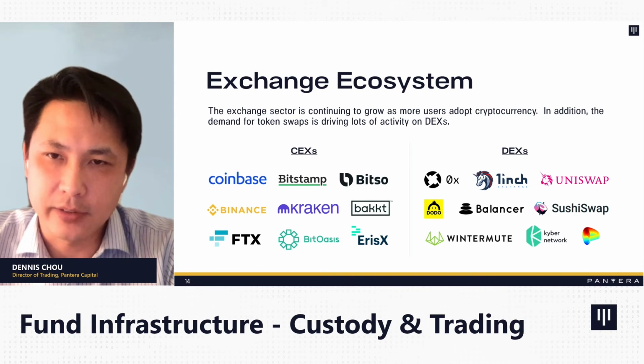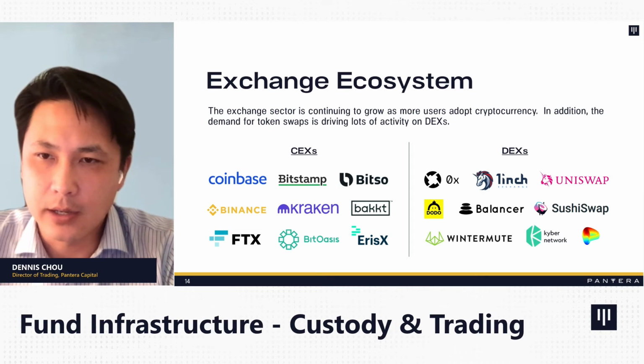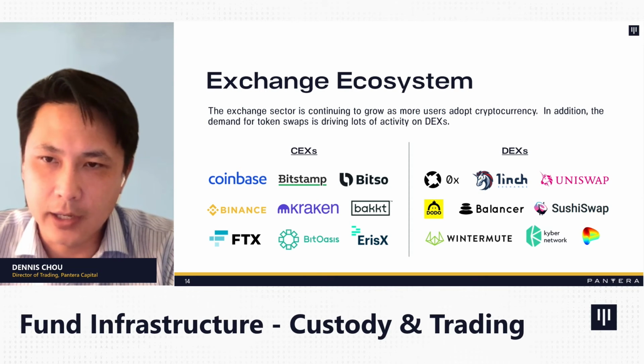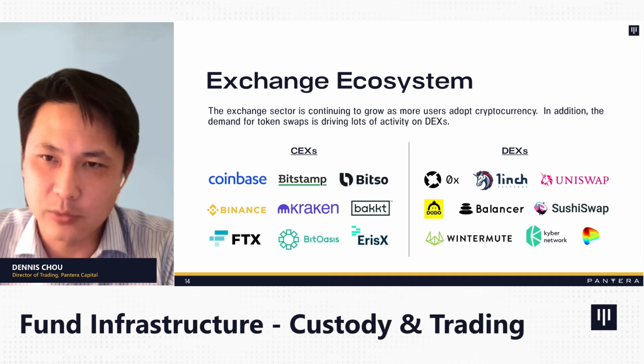So again, this is the exchange ecosystem. On the centralized side, you have Coinbase, Bitstamp, Bitso, Binance, Kraken, Bakkt, FTX, and so on and so forth. And then on the decentralized side, you have a combination of these decentralized central order limit books, as well as liquidity pools.